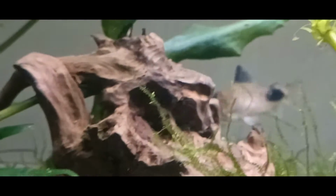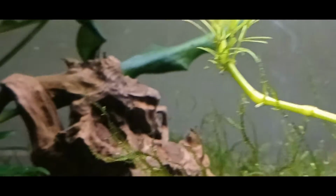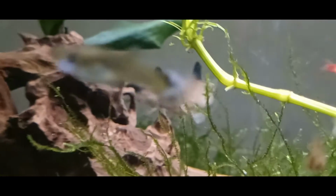And here's my panda Cories, and here is a pretty obvious pair, male and female traveling together. The male's smaller, thinner, the female's much more plump. Here's just a stray if I can get it to focus. There we go. But these are beautiful, in my opinion. One of the nicest looking and one of the best all around, really hardy Cories. So if you are looking to get into Cories for the first time and you want a nice hardy fish, there you go. The panda Cory is really a beauty.